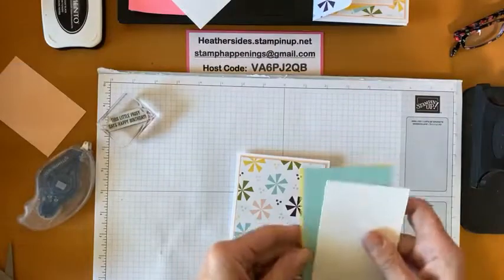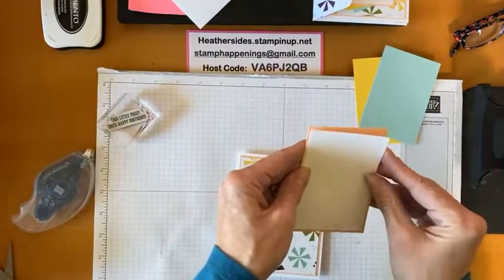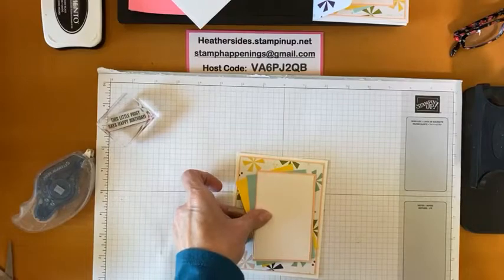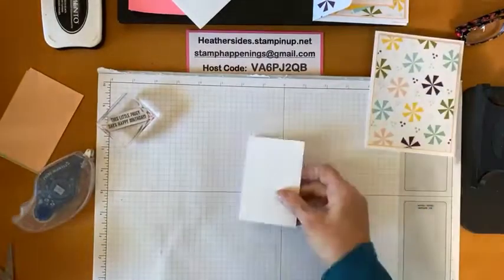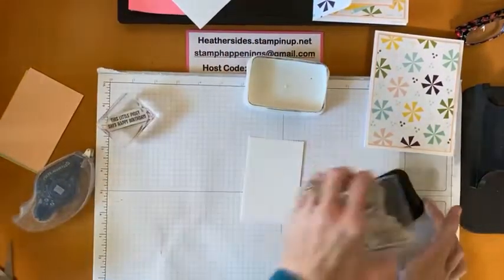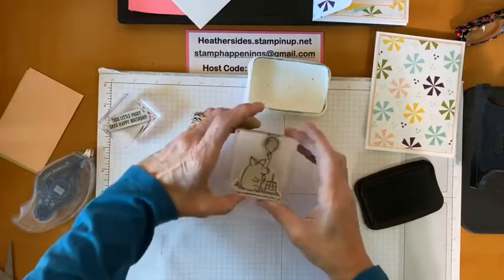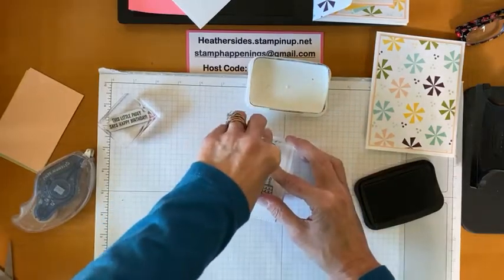Okay, now I've got these 3 pieces. Well, 4 actually. These 2 are going to layer like this, and then we're just going to fan them out a little bit like this and mount them right onto the card like that. Okay, so let's go ahead and start by stamping the piggy and the sentiment. And we're going to use Stampin' Blends to color him. Well, I assume he's a him. He could be a her. Okay, now let's go ahead. I'm stamping this kind of toward the top so that there is more room for the message, the sentiment at the bottom.